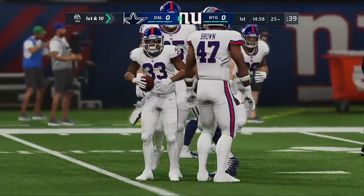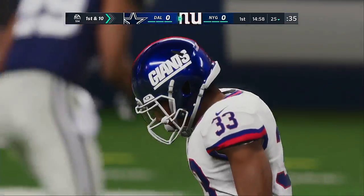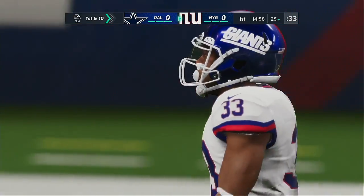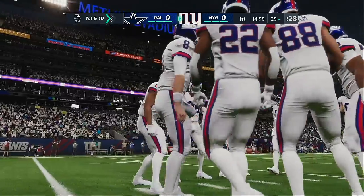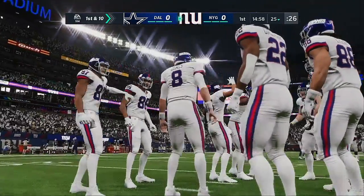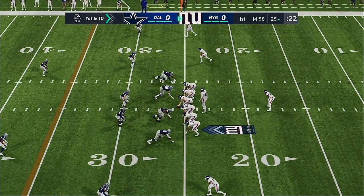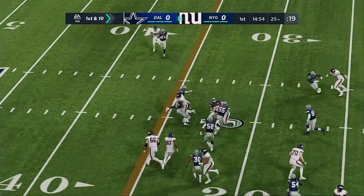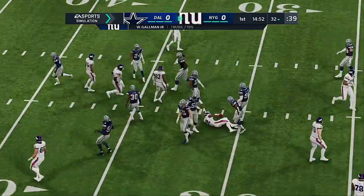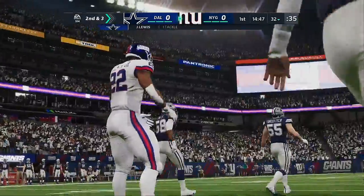And they'll get him down right at the 25-yard line, so the same result had he opted for the touchback with the Dallas Cowboys. New York is ready to go again offensively. A first carry for the Clemson man, Wayne Gallman, and he's going to be dropped following a pickup of 7, past the 30 to the 32.